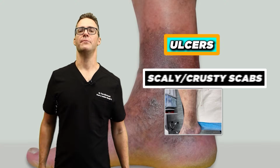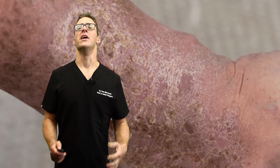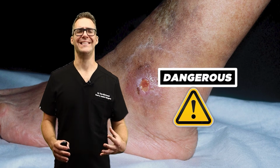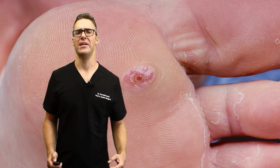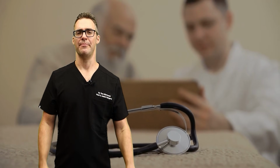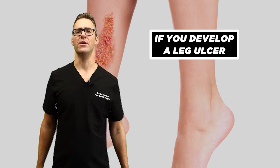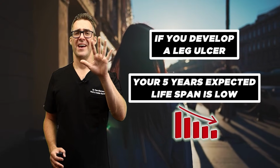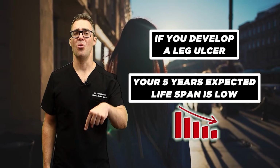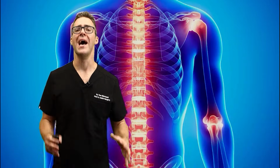So an ulcer, a lot of the time, is scaly, crusty scabs. It's not actually a wound, but if you have scaly crust, you have to consider that as an ulcer. That's dangerous. What happens is that's the scab that develops first, then that scab becomes a big hole. I've seen people just accept this and live with this. Don't. This is as dangerous as having cancer. If you develop a leg ulcer, realistically, your 5-year expected lifespan is low. You have to get this treated. This is so dangerous. The inflammation in your body increases. I consider this an emergency. As soon as I see these, we have to race and get these healed up as quickly as possible.